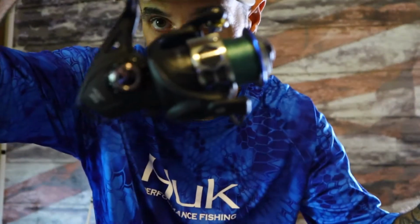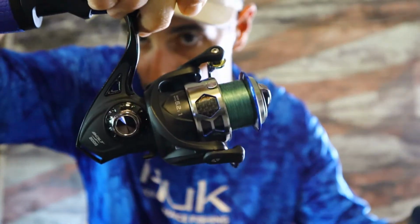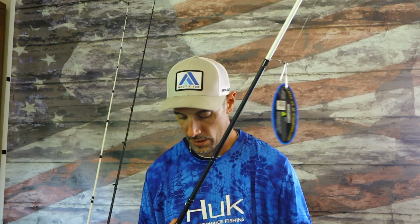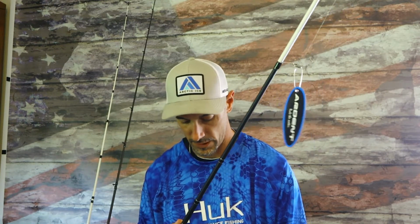So I'm going to get close here with the reel. It's a Bolt 2000. They do offer it in 1000, 2000, and 3000. Retrieve on this reel is 30 inches per crank, so it's moving that bait through the water pretty quick when you bring it back. Carbon fiber spool, carbon fiber crank. Just a great looking reel, comfortable. So super excited to get this on the water. That's the very first rod I chose.